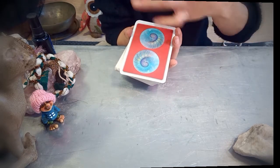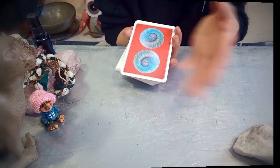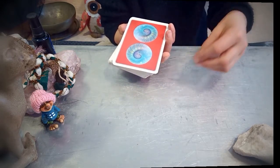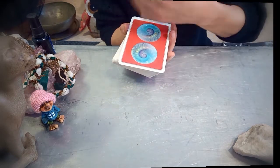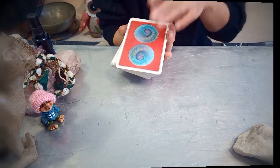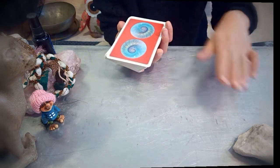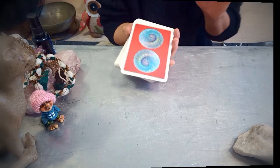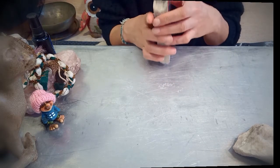I'm just going to try and have a general overview of the situation of this horse, not to stick only with the issue under the saddle. I'd rather have a bigger picture of what's going on with that horse, and probably the reason for the issue under the saddle is going to come up in the reading. So I'm going to start with 6 cards from that deck.